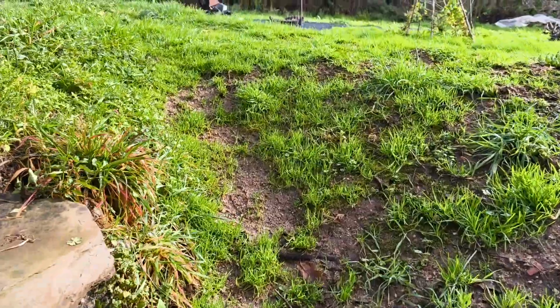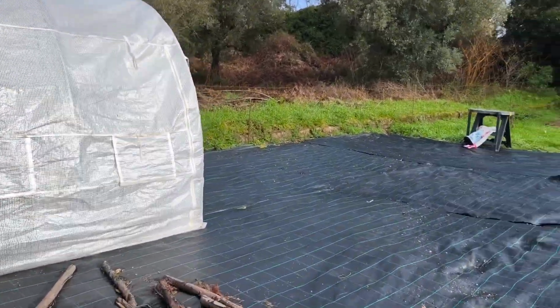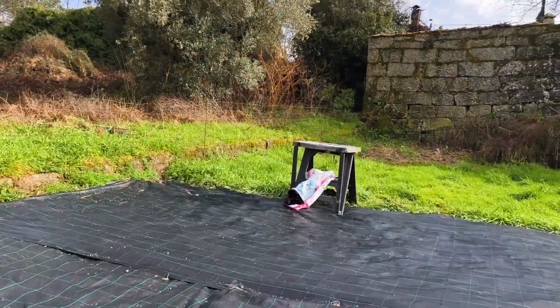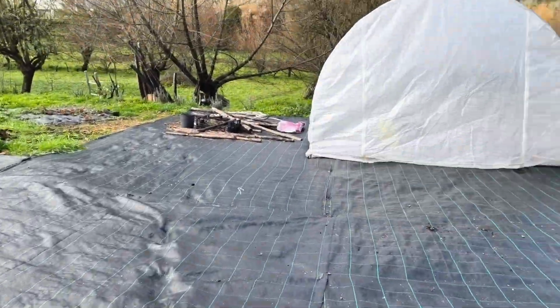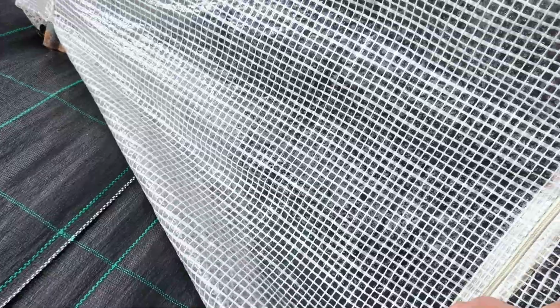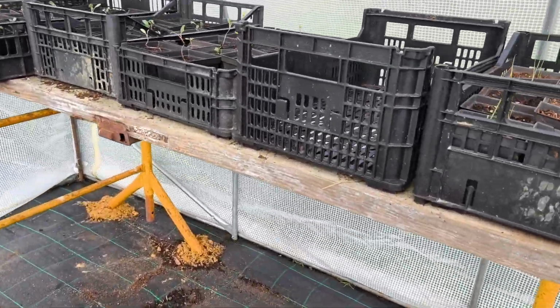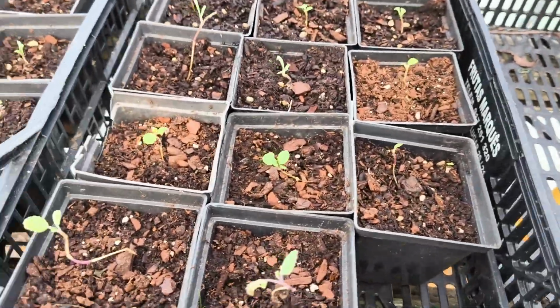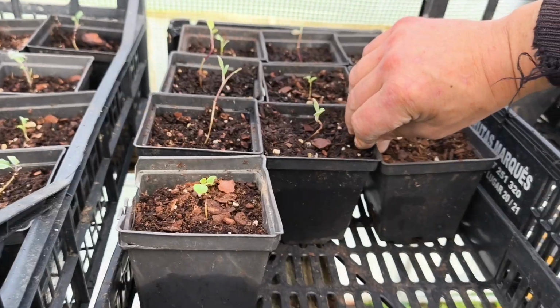So, just having a break from banging the wall, we're going to check on the greenhouse to see if we can find anything that shouldn't be there. Still find one or two snails. This sort of species, this one here. What I usually do is lift the pots up, check the underside, and then move them on.